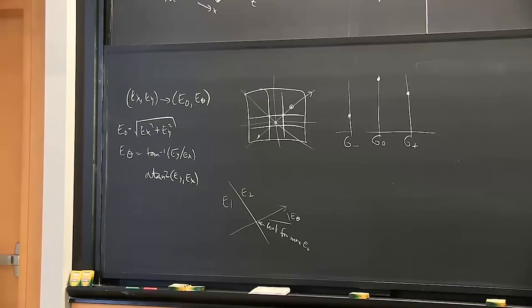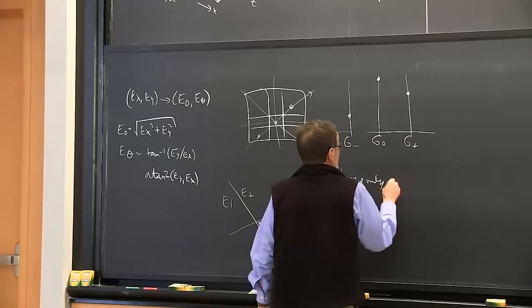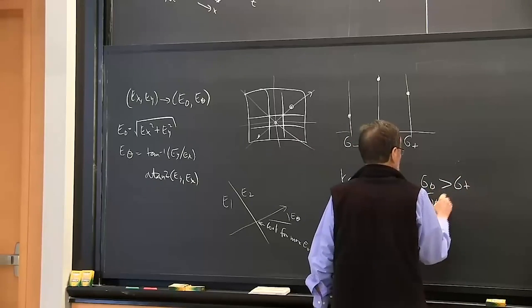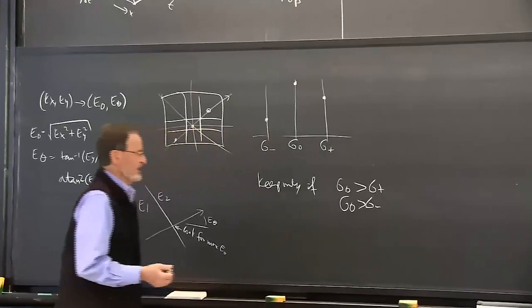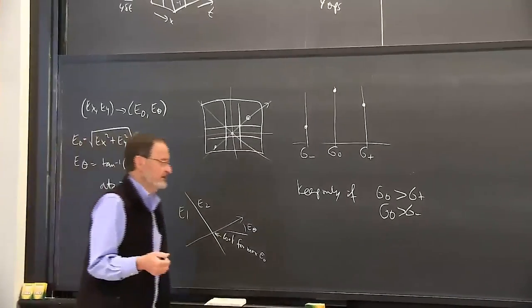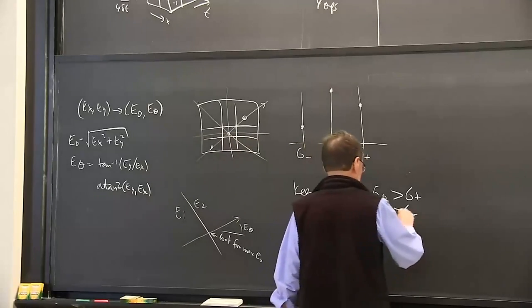So now we keep only if... so we step through the image and we ignore non-maxima. And now what we actually want is something that is asymmetrical.